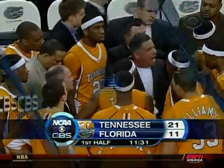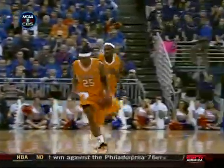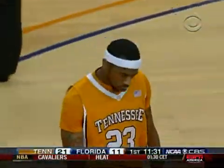Tennessee 53% from the field. And a lot of that has to do with the shots they're getting. Here's Tyler Smith. He's not a great percentage shooter, but he's a good enough player. You leave him all alone like that, he's going to hurt you. And then the Volunteers, with their defense, have been able to get out in transition. And you shoot 53% when you get shot opportunities like that.